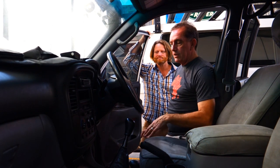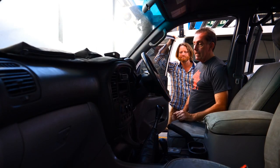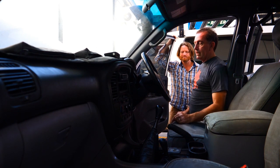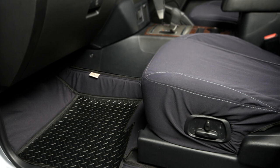So, we'd normally take the carpets up and put in sound deadening if the car needed it. Especially in the 70 series pickups, with these we've put what's called a Tuckler floor mat. It's an insulative mat, which is quite nice because you can dirty it, wash it, clean it, and it provides a good level of sound insulation.